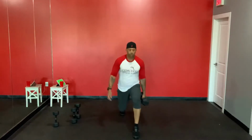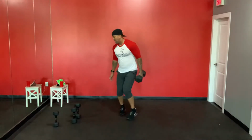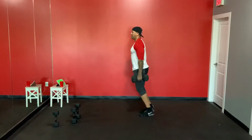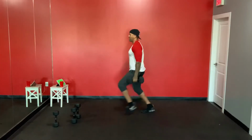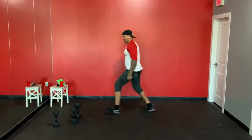One, two, very nice. Three, I'm gonna turn this way. Four, shoulders over hips. Five, nice. Six, woo. Seven, good. Eight, two more. Nine, last one. 10, let's go.